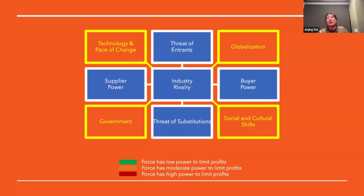Apart from the original Porter's 5 forces, these are very external to this industry: the technology and the pace of change. Not that I need to mention to you guys, the AI industry is chaotic. It is brutal. The technology and pace of change is huge. Everyone, no matter what companies they're working for, either big tech companies working on AI products or AI startups or wrapper companies or model companies, will tell you that this industry is chaotic. It is very hard to keep track of everything happening.